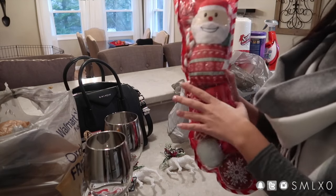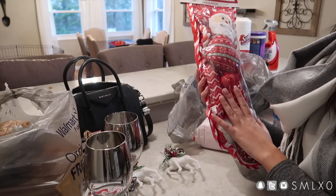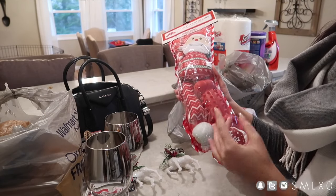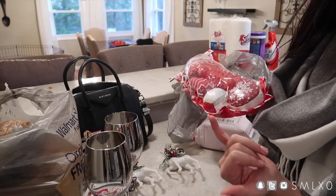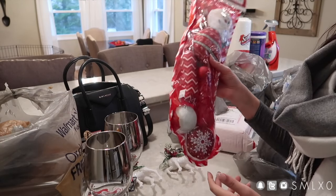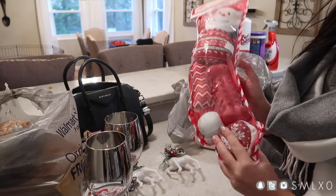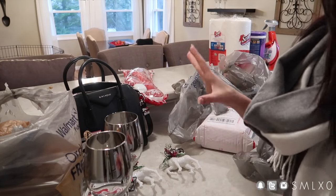I got this little stocking for the girls, and I got this because Des pretty much keeps ruining all of her toys. Like, she'll poop on them or pee on them, and then I'm just like, no, I'm throwing it out. So I just got this one that has a bunch in there, and it was only like $5 for all of these instead of me buying each individual one for like $5.